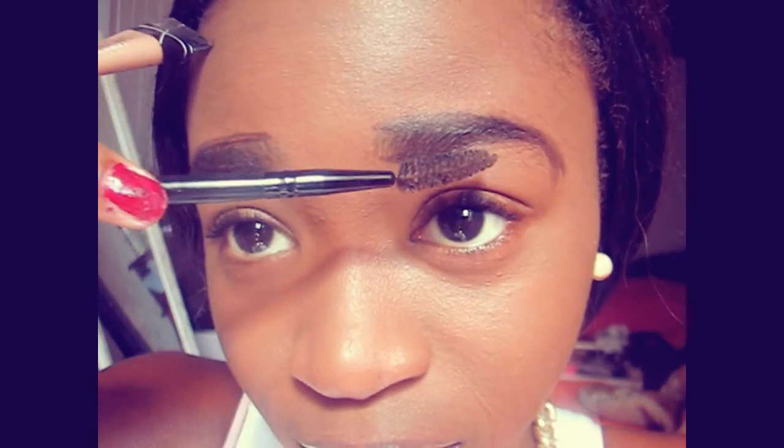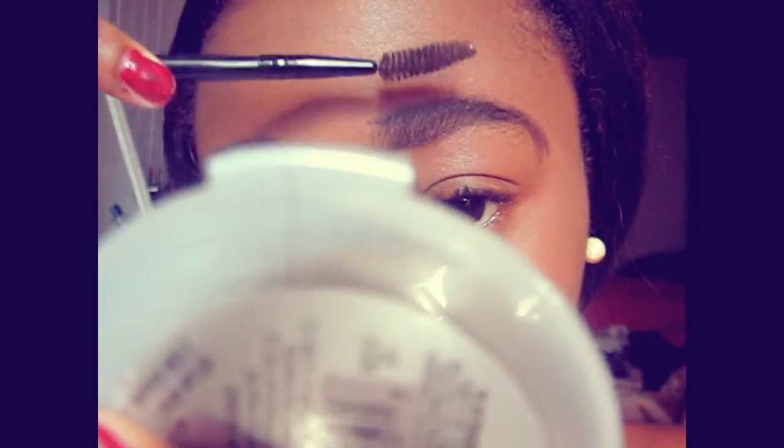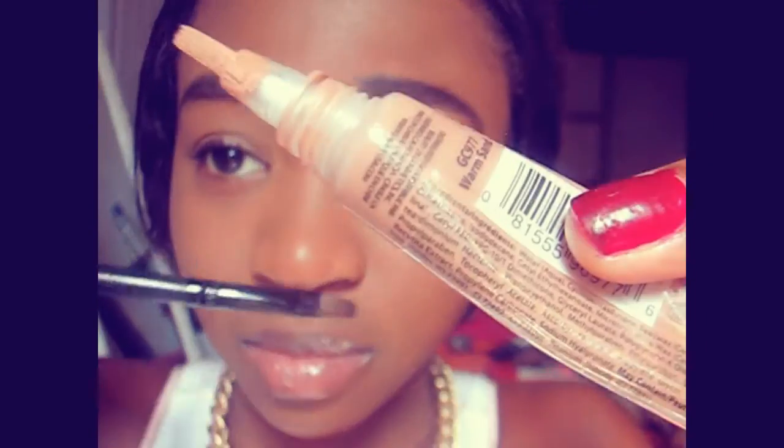What you will do now again is brush the eyebrow upward. Then take a concealer of a lighter skin tone. Make sure you give it a shape while applying the concealer. After you apply the concealer above and under the brows, you just want to blend it in. Blend it in. Make sure you really blend it.